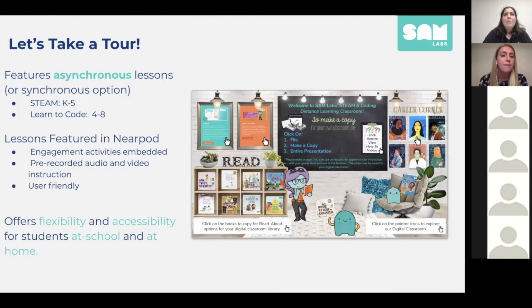So it features completely asynchronous lessons, but you can adapt all of the content to make it synchronous. If you did want to do live instruction with the kids, you could still do that. Our STEAM content will be kindergarten to 5th grade, and our Learn to Code content will be available for 4th to 8th grade. We are working on the STEAM content first, as it tends to be the more popular option, before moving to Learn to Code.